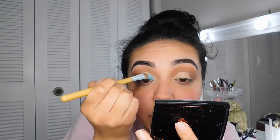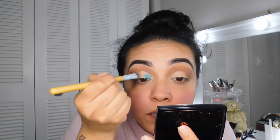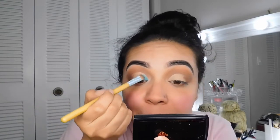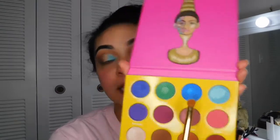So just lightly pack that on because I do see fallout and I don't want that everywhere. Because this is going to be hard to clean up. In that same Juvia's Masquerade Mini palette, I'm going to take this blue shadow right here called Dahlia and add that on the outer part.